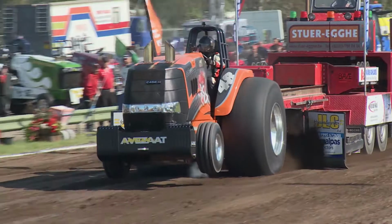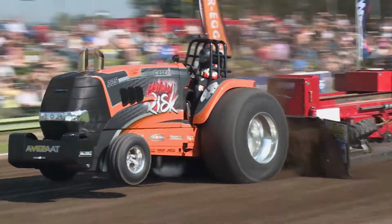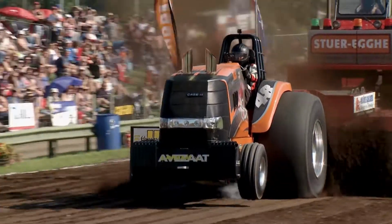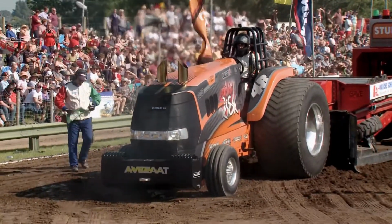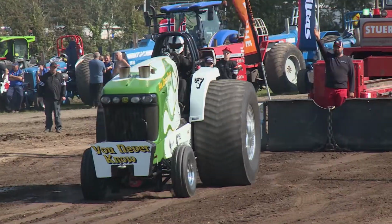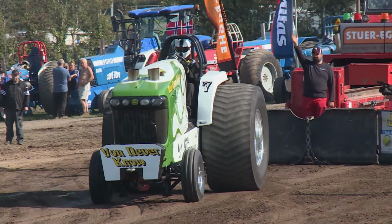Oh, perfection away from the line there. The balance of the tractor is absolutely spot on. The power is on all the way. And that is a fantastic pull and a very well-deserved full pull.